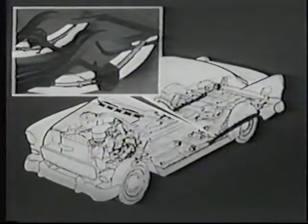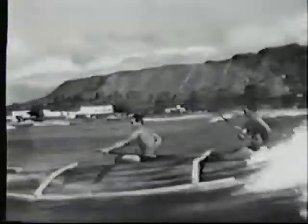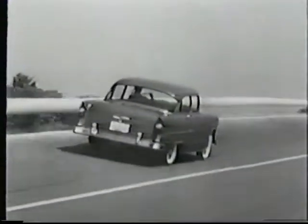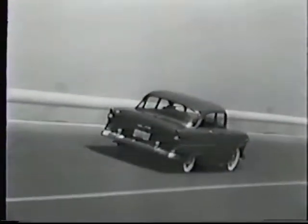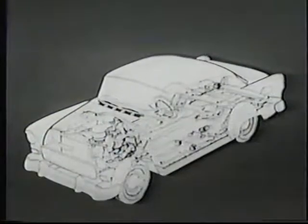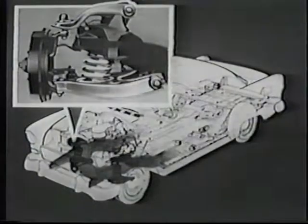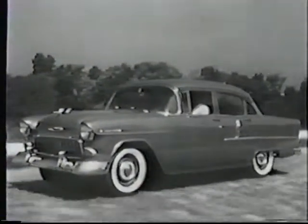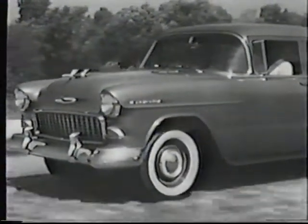Outrigger rear suspension. Rear springs are outside the frame, as wide apart as possible, following the same principle of continuous balance used by the famous outrigger canoe. In the 1955 Chevrolet, it means tremendous new rear end stability, especially on curves. And matching the new rear suspension is the revolutionary new Glide Ride front suspension system, the most fully developed independent front suspension unit in the world. It gives the 1955 Chevrolet driving and riding advantages found on no other car.